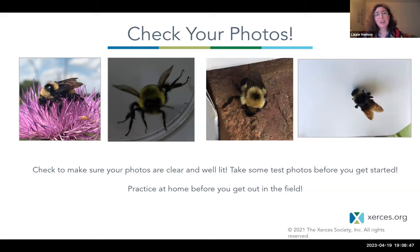So just some examples, the photo on the top left is beautiful and is a great shot of the thorax, but doesn't really show the abdomen. A lot of these photos are fuzzy or dark or silhouetted. Before you release your bees and before you go home, check that your photos are clear and well lit.